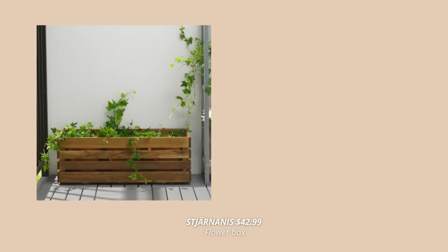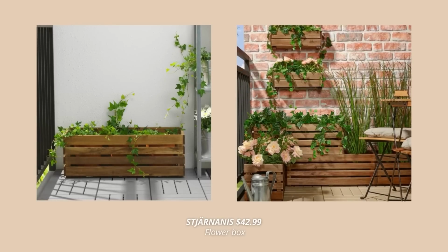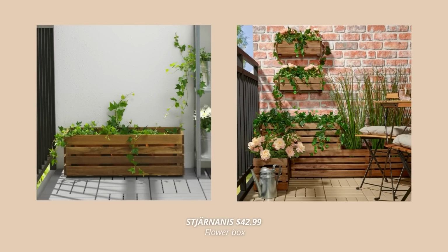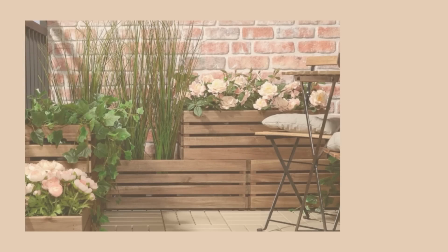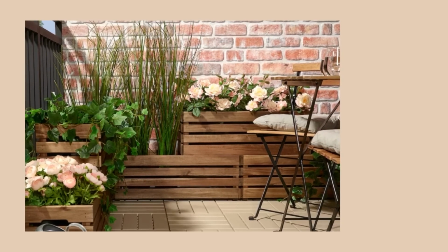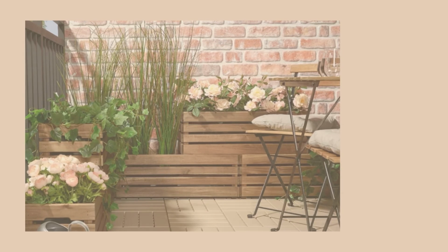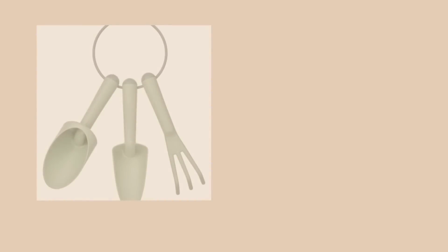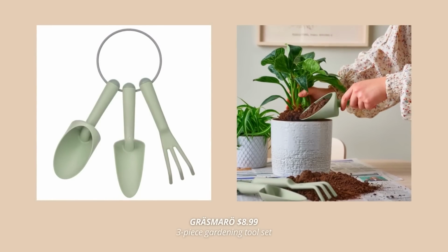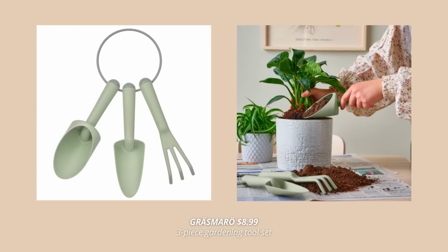This flower box is another new product at IKEA this spring. This sustainable beauty is made out of sustainably sourced solid wood, which is a durable and renewable material that maintains its genuine character with each passing year. Just loving it. And if you enjoy gardening and planting, this set of 3 gardening tools is just for you. These are made of a very durable plastic reinforced with fiberglass.